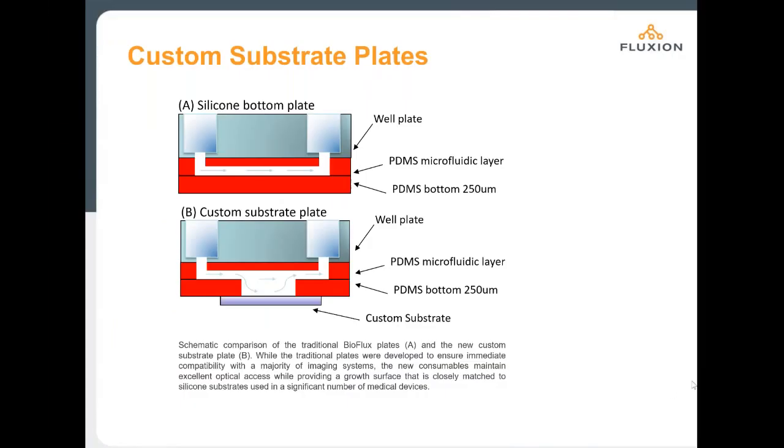The second offering that's new is what we call the custom substrate plates. One of the biggest limitations that BioFlux had in the past 10 years was that our plates had a glass bottom on them. And people who wanted to use what they call custom coupons, modeled after, for example, the CDC reactor, we couldn't do that because we had a glass plate.